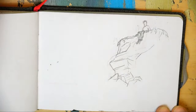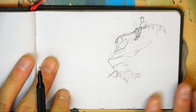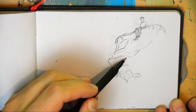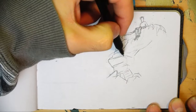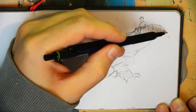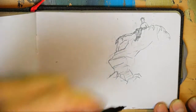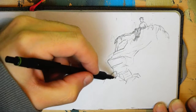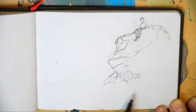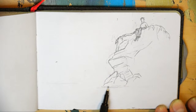So, I'm trying to let this cliff be like the harbinger of perspective in this drawing a bit, because it's like square, so I use these pronounced edges to pull out it vanishing this way. And water would hit somewhere about here, I'd say.